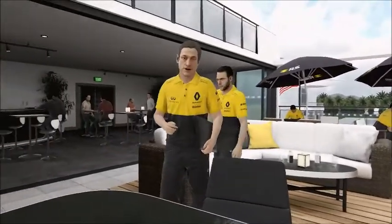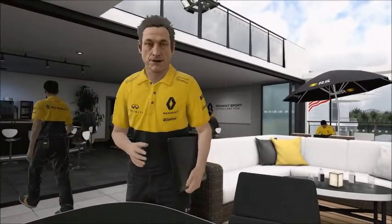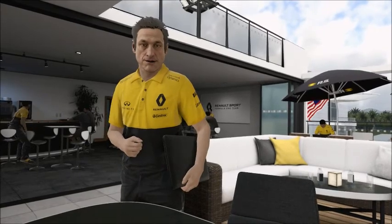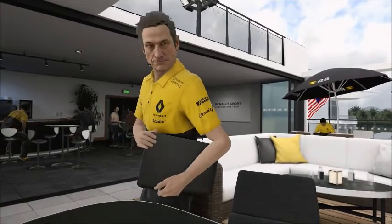Okay, I've got something for you. The new parts have been fitted to the car. The simulation numbers are good, so look forward to your feedback. Check out the details.